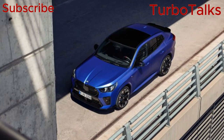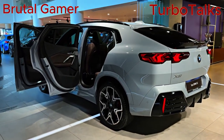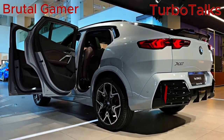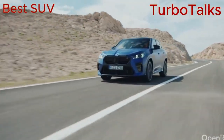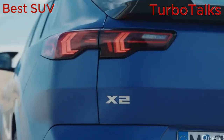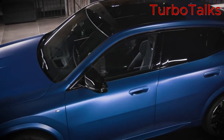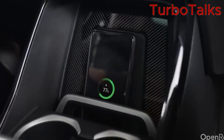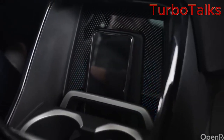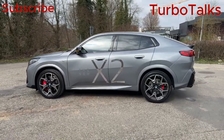Introducing the new BMW X2, where sport meets style. The latest addition to BMW's SUV lineup, the X2, defies conventional wisdom by proving that sometimes, two truly is better than one. Built on the same foundation as its sibling, the X1, this subcompact SUV stands out with its sleeker design and sportier demeanor. While it may sacrifice a bit of practicality compared to its boxier counterpart, the X2 more than compensates with its eye-catching aesthetics.